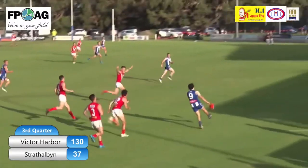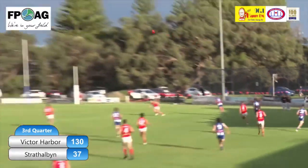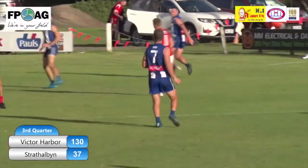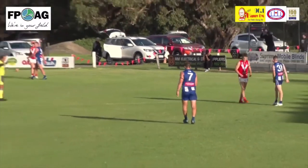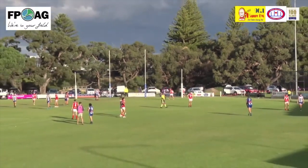They turn around, goes over, kicks up here to Vincent. Vincent for there, goes straight over, goes over to Neville. Neville goes forward and he finds Overall coming out on the lead. So, Overall now. Going for goal number 6. And he'll kick this from right on the 50-metre arc.